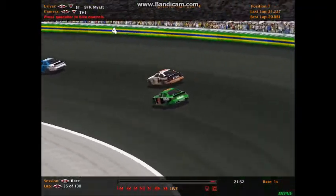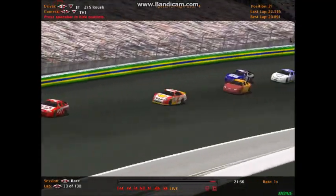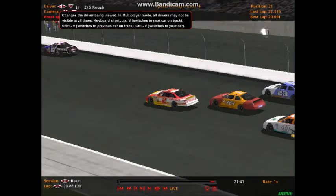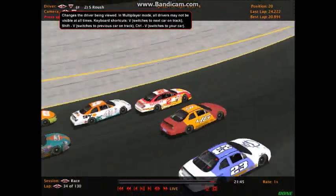Tires are a big concern here. As you can see, they are sliding around quite massively. Looks like Roush is very, very slow on track. Something happened with Scott Roush, and now he's holding up the remaining lead pack people.